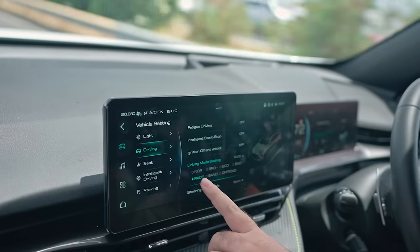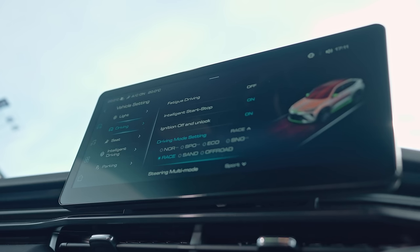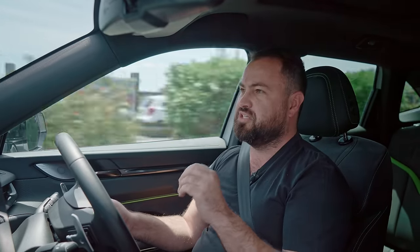But the one you want is race. So that changes the dials, it changes the sound of the exhaust, it changes the gearbox setting as well to be more aggressive. And now you have a car which I can't quite decide if it is faster or if it just sounds faster. And I also can't quite decide if that is a mechanically different exhaust note or if it's just being pumped through the speakers.